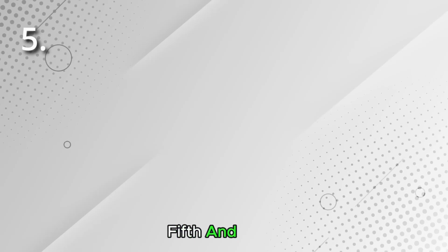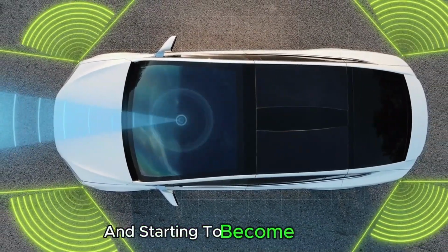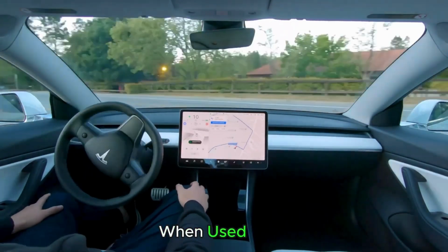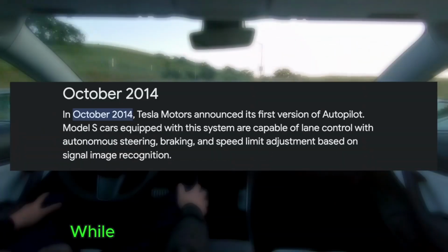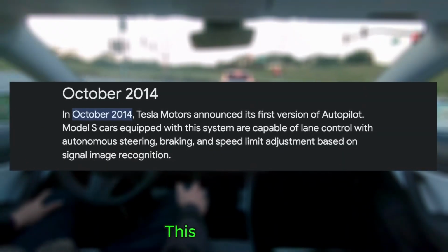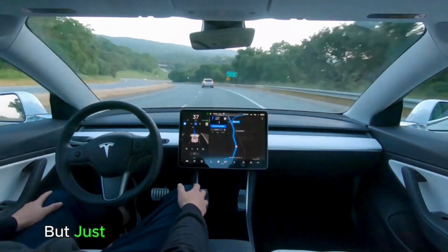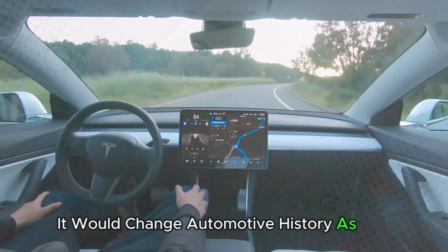Going on to 5th and final is AI driving. Now this is already in many vehicles and starting to become a must. But AI driving, example, the Tesla Autopilot. When used right, it can actually be pretty useful in long drives, even with short ones. While this technology is still pretty new, this is probably the one on the list that we'll see most of in most cars. But just like all the other features on this list, if all cars had it, it would change automotive history as we know it.